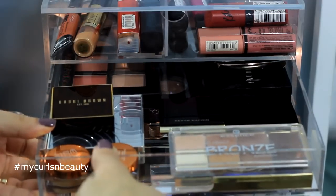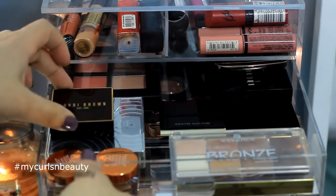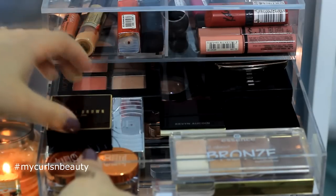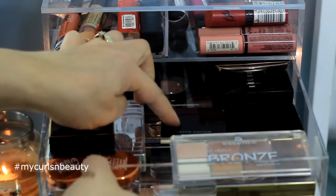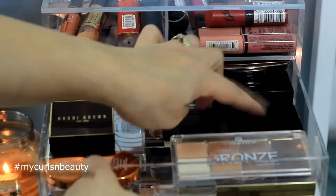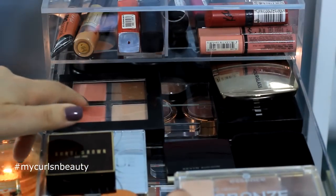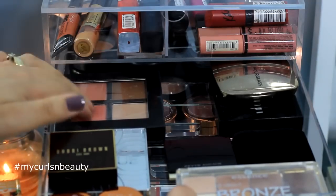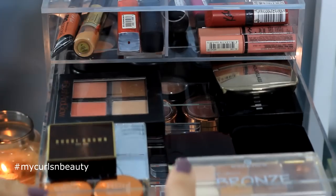Moving a little bit back in the drawer, I have a Bobbi Brown palette, which was given to me a couple of years ago. A Clinique palette. As you can see, you can actually store stuff on top of each other. Two Kevyn Aucoin, one highlighting and a blush. And then at the back, I have this beautiful palette, I've spoken so many times about it, from Collection, my bronzer from Hourglass, and a powder from Bobbi Brown.